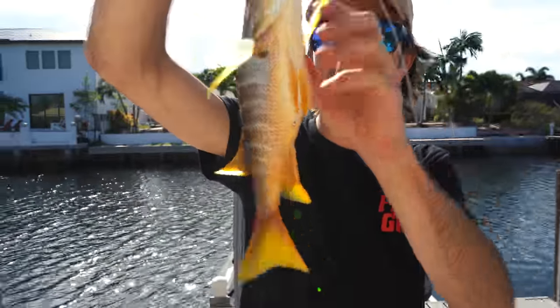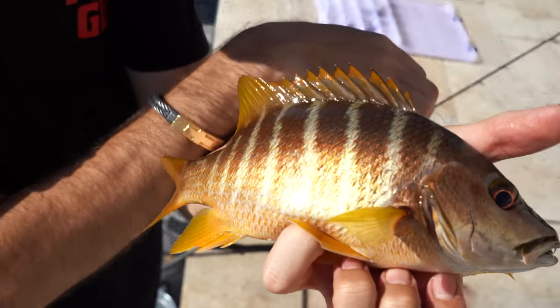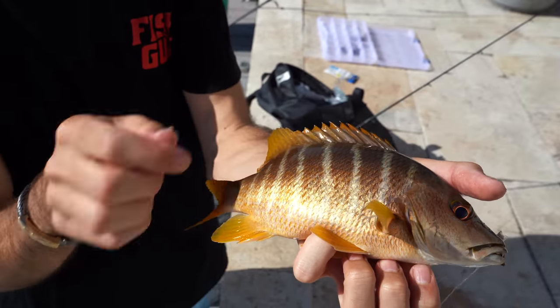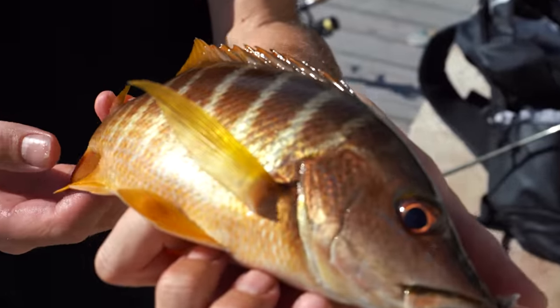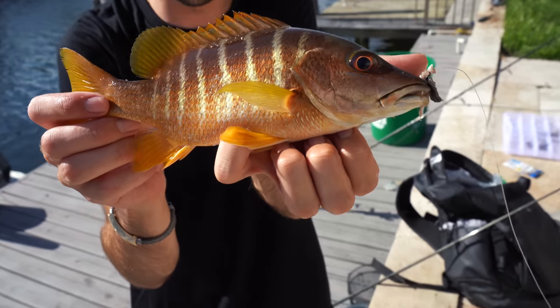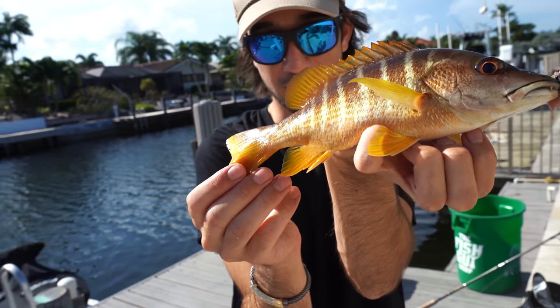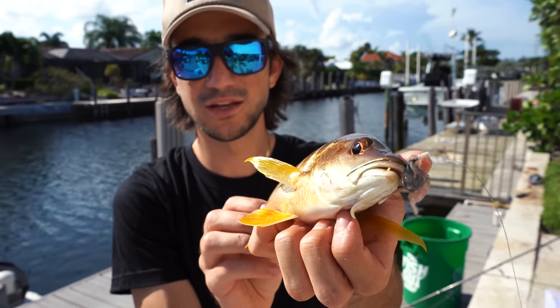Guys, look at this thing we just caught. Little bit of a different type of snapper right there. That is the schoolmaster snapper. Distinct stripes, yellow tail and fins. Look how beautiful that thing is. There's so many different types of snappers. Mutton snapper, mangrove snapper, schoolmaster snapper, lane snapper, and they all look different. This one has got to be one of my favorite other than the mutton. Look at that yellow. Stunning. Yellowtail snapper. How could I forget those? Those are the best.